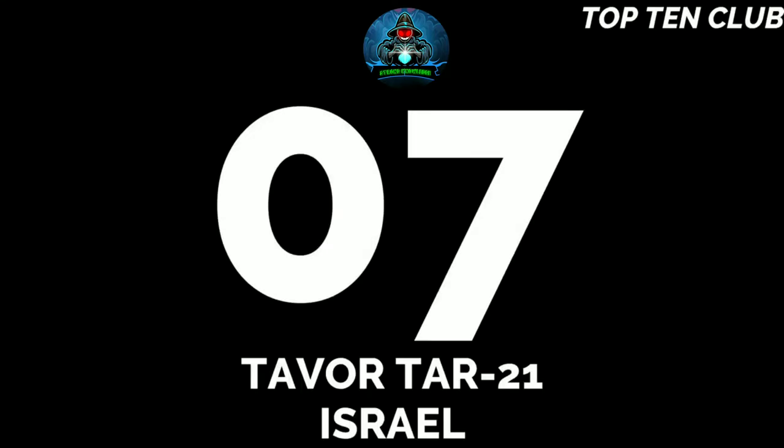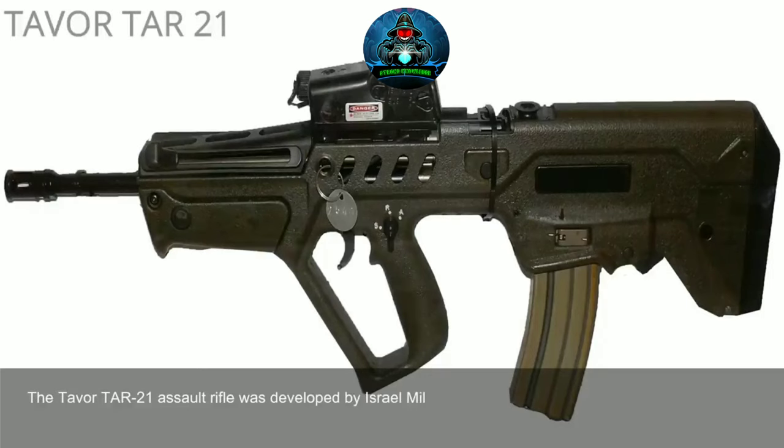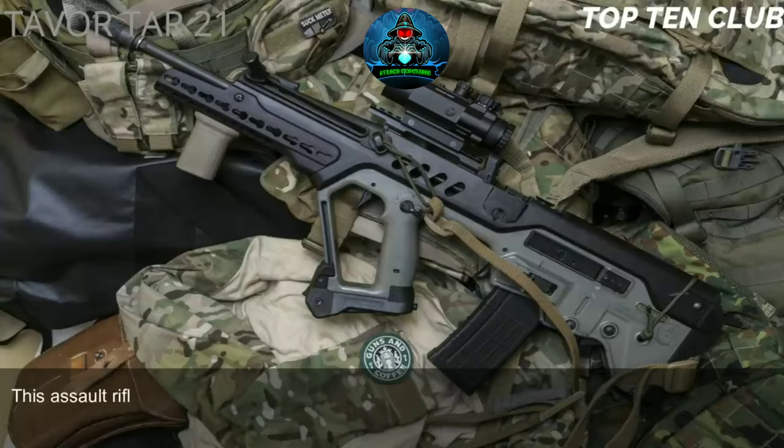Number 7. Tavor TAR-21, Israel. The Tavor TAR-21 assault rifle was developed by Israel Military Industries, IMI, back in the early 1990s. This weapon is simple, tough, and versatile. It was adopted by Israel in 2006 and became a standard-issue infantry rifle. This assault rifle has been exported to more than 20 countries.